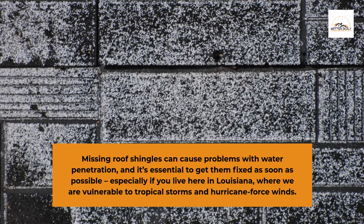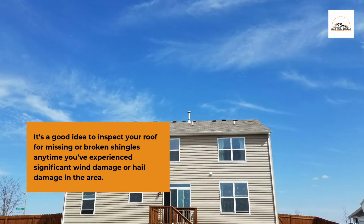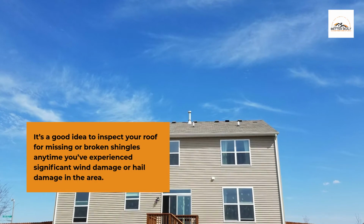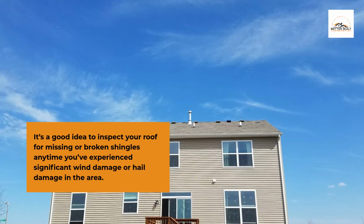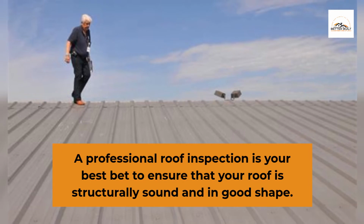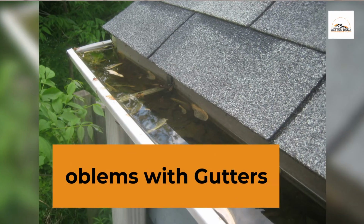Missing roof shingles can cause problems with water penetration, and it's essential to get them fixed as soon as possible, especially if you live here in Louisiana, where we are vulnerable to tropical storms and hurricane-force winds. It's a good idea to inspect your roof for missing or broken shingles anytime you've experienced significant wind damage or hail damage in the area. A professional roof inspection is your best bet to ensure that your roof is structurally sound and in good shape.